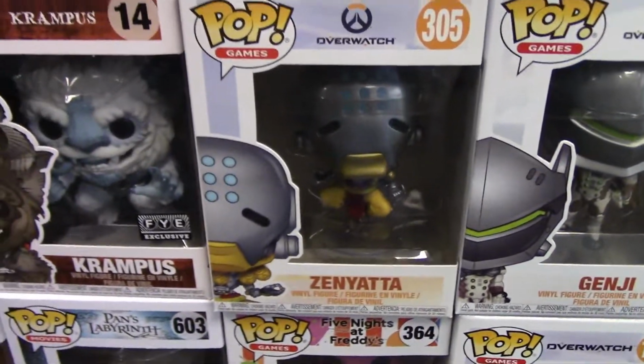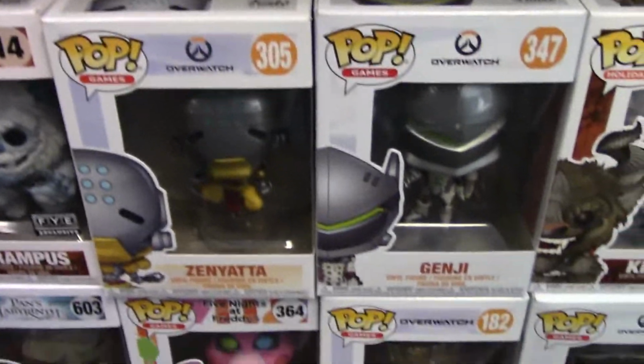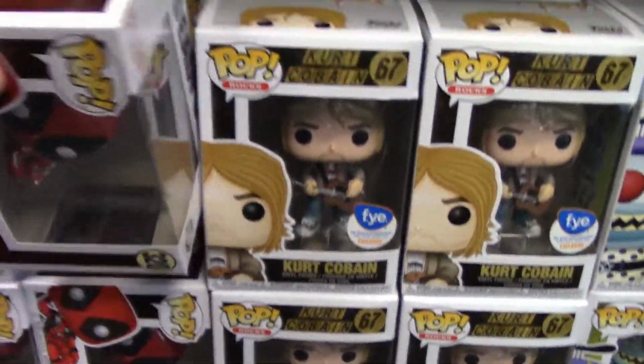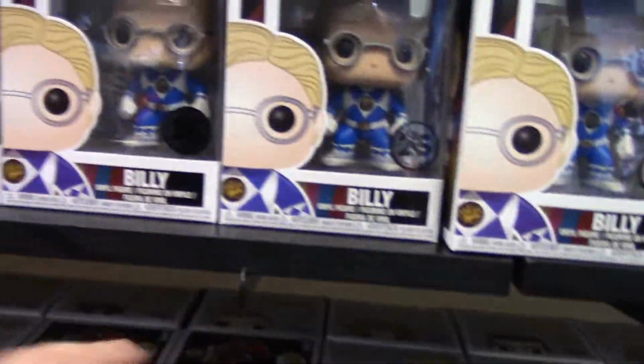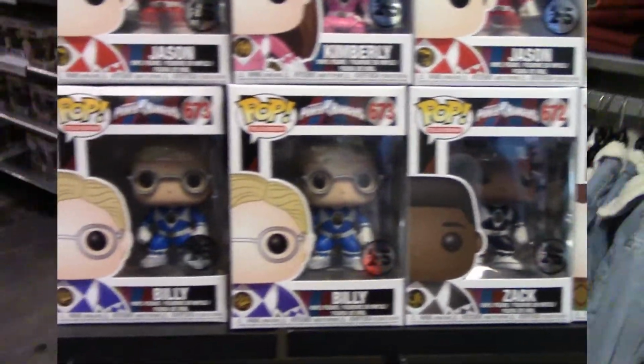I still could not get the Hot Topic exclusive with the little drone flying around it with ice. I still want that pop very badly. I've not been able to find it yet. We have, of course, Deadpool. We can't go wrong with Deadpool in his side-loaded package. Very, very cool looking pop. And, of course, last but not least, really, we have the 25th anniversary of the Power Rangers.